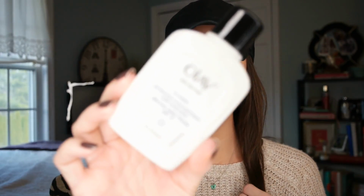The Olay Age Defying Moisturizer. This has been one of my favorite moisturizers for a long time. I've repurchased it many times. I just bought a new bottle of it that I'm using now. It's very gentle, but it's very hydrating. But I love this stuff. Highly recommend if you're looking for a good everyday moisturizer. This stuff is where it's at.